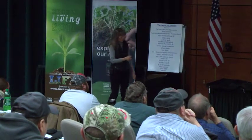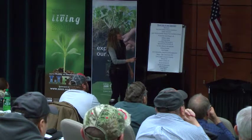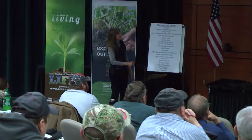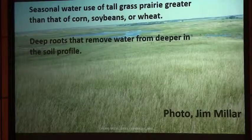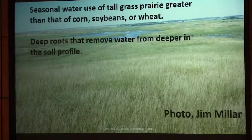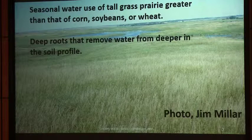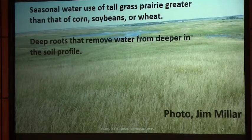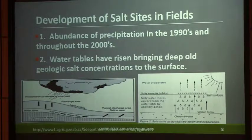Okay? And so what we see here is that seasonal water use of the tall grass prairie was greater than corn and especially soybeans and wheat rotation. We also had very, very deep roots with these prairie grasses that removed the water from deeper in the soil profile. And I'll show you that here at the end, how those perennial grasses really can pump that water out. So here's what's happened basically.